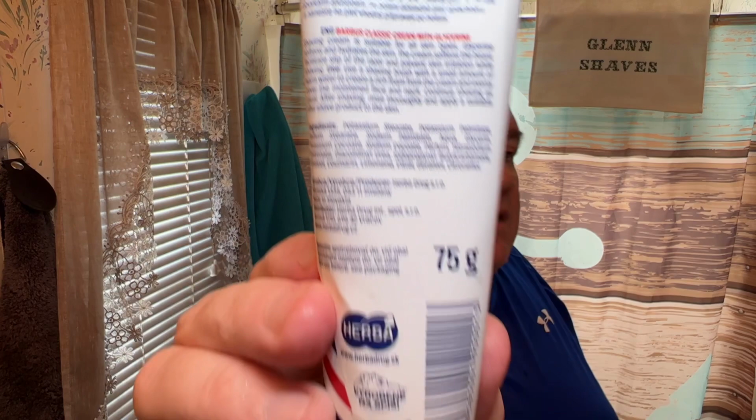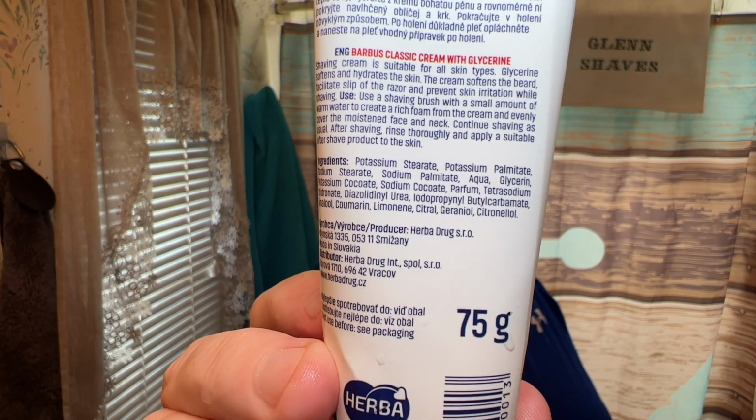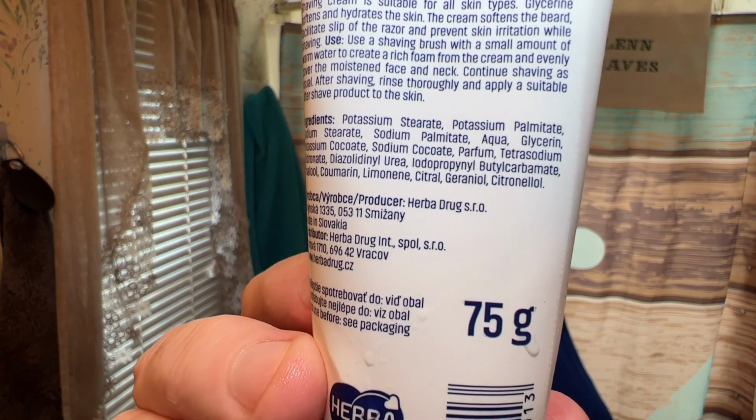So yes, we are going with the Barbus cream today, and the ingredients are on the back here in a bunch of languages.